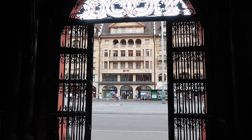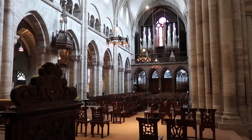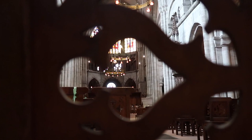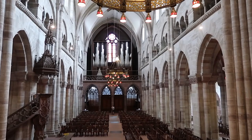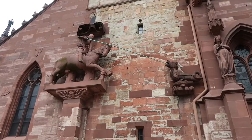The main attraction of the city is the Münster Cathedral. Built of red sandstone and covered with colorful roof tiles, it has a complex building history that spans over 500 years, dating back to 1019. Now the cathedral is a remarkable combination of Gothic exterior and Romanesque interior. The main facade is decorated with numerous sculptural groups, including the figure of Saint George spearing a dragon.